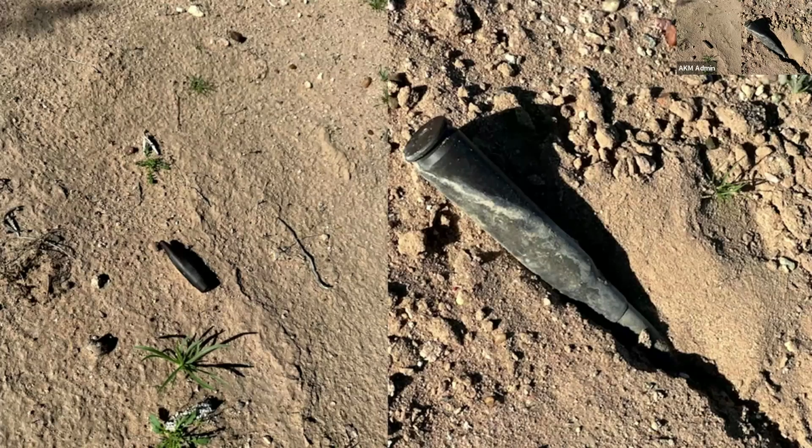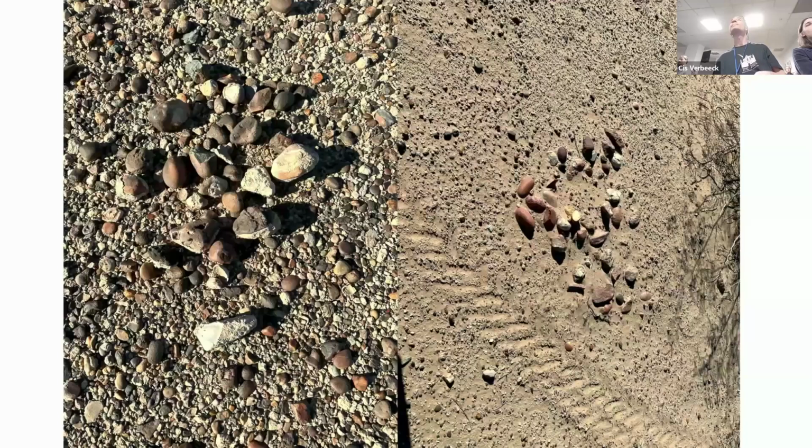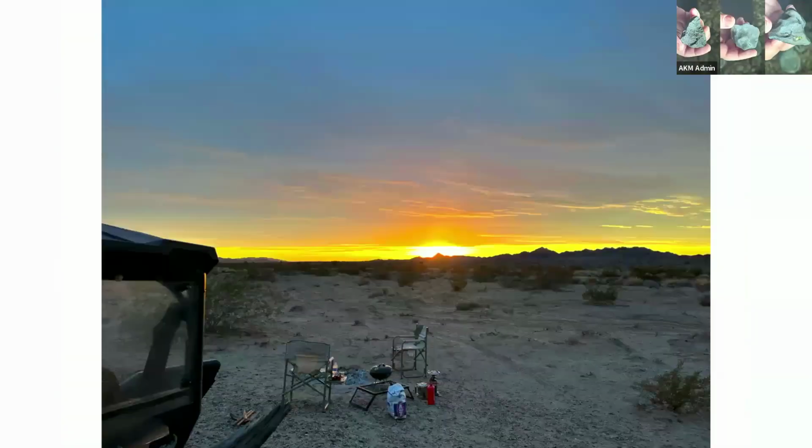We would find these old 50 cal bullets that were shot off during World War II for target practice. And there were a bunch of Indian artifacts too. They would have these rock piles. At first I thought maybe they were graves or something, but my buddy told me that they were actually work areas where the Indians would work these stones into cutting tools, arrowheads, jewelry. There were also really amazing sunsets, and of course meteorites.